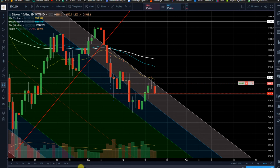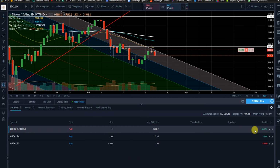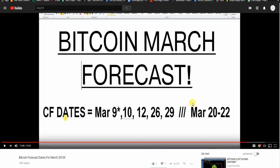And I'm paper trading this, so know that I'm not using real money. Right now, using paper trading, I'm just testing this strategy. Right now, I'm up $460 on paper trading. So far, the turning points have been really good. So I just wanted to show you, don't trade in the dark. Use mathematical, scientific, esoteric ways of looking at the markets, and you will have an edge.